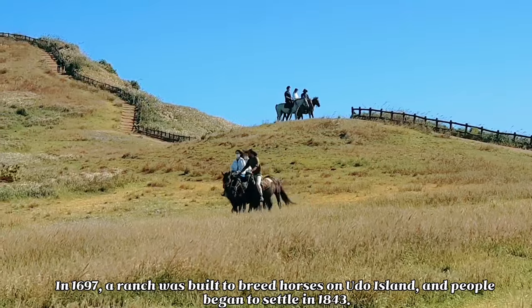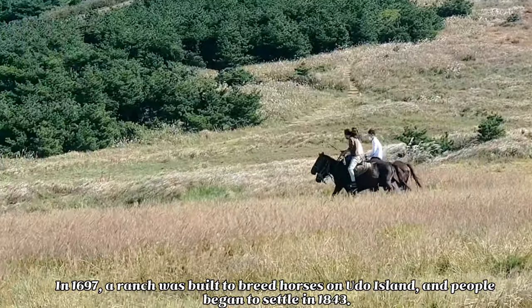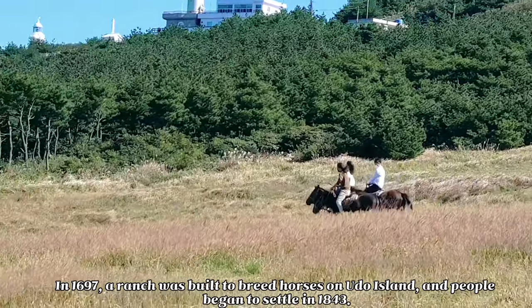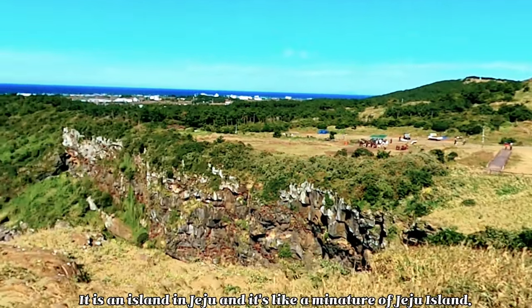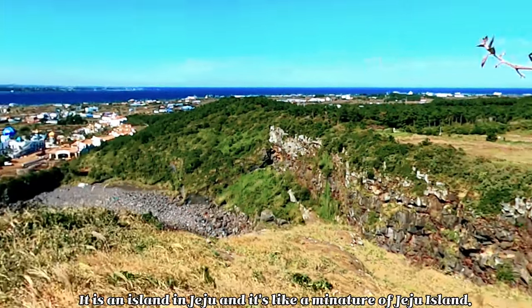In 1697, a ranch was built to breed horses on Udo Island, and people began to settle in 1843. It is an island in Jeju, and it's like a miniature of Jeju Island.